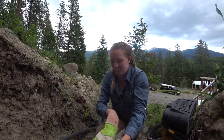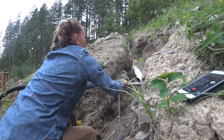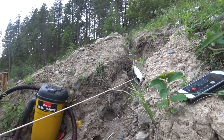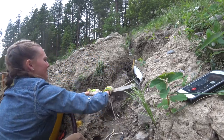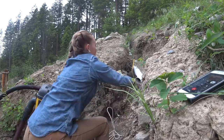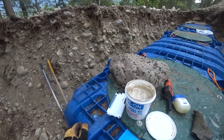One, two, three, go. One, two, three. Ah, my hand. We're pretty sure we're at the 22.5-degree angle, and this last round it didn't do nothing. So stay tuned.